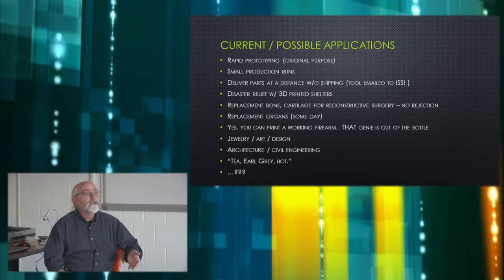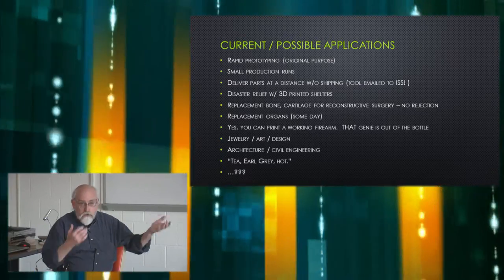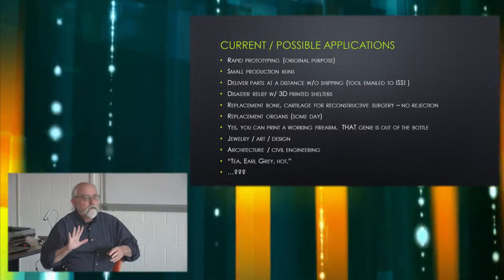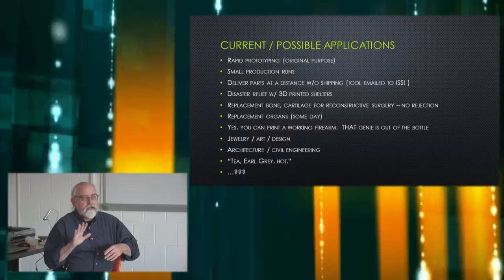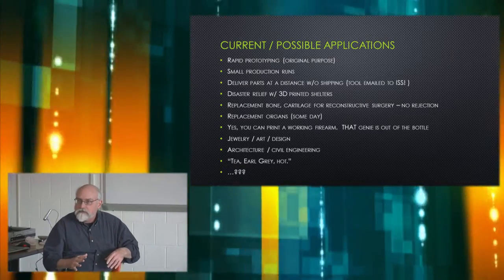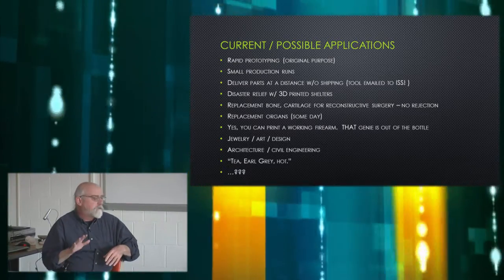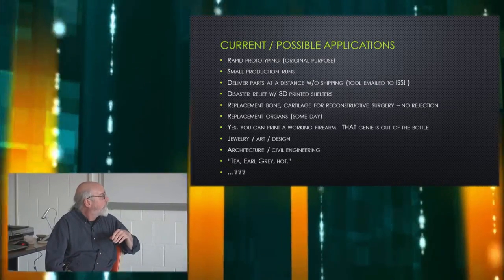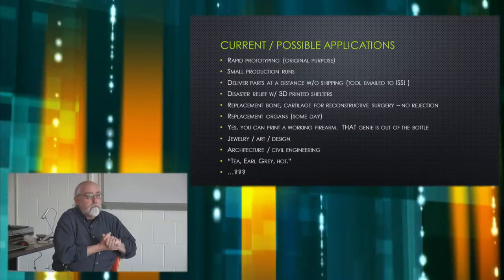You can do small production runs. So if you hand me a 3D file, I can print you out 5 of them. Whereas with any other manufacturing technique, it would cost thousands of dollars to set up the machines to create them, whereas if there's a 3D file, boom, you can just send it to the printer. You can deliver parts at a distance.